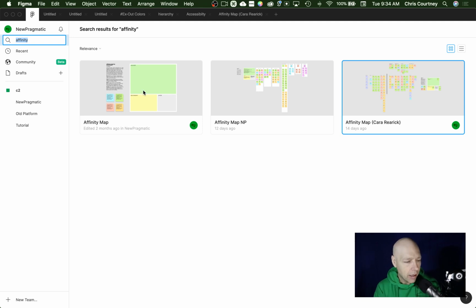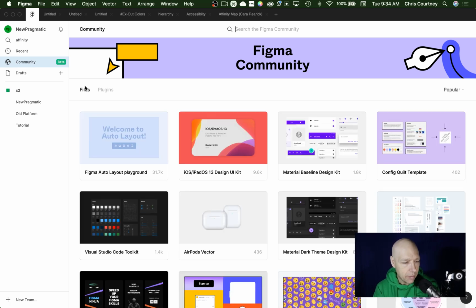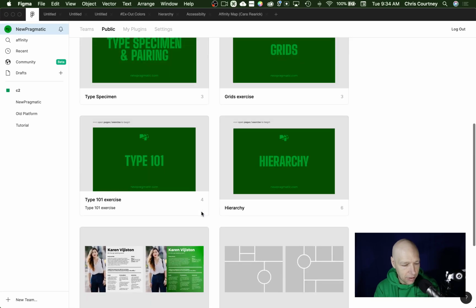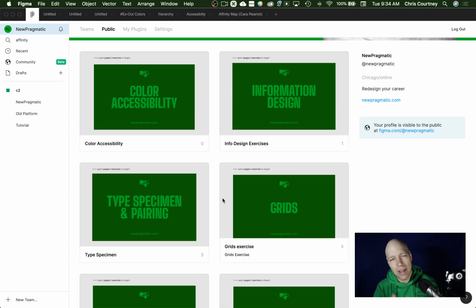But that said, the affinity mapping template was built long before we had this community beta tag, and this space is important because that's where these exercises are ending up. Some of these things are showing up on the front because I've shared them, but these were created before the concept of a Figma community was around. So I'm going to be updating those to where they're a little easier to find, right here on the new Pragmatic site for Figma. And by the way, if you're looking for that, it's figma.com/new Pragmatic.